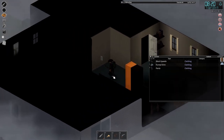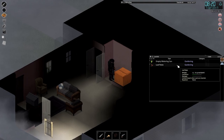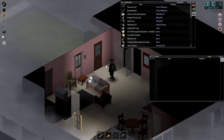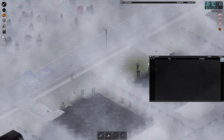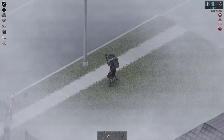Okay, alright. This house has definitely given us everything it needs to. Oh, potato seeds! Oh, we almost... Oof. I want that. I'll come back for that. All right, on to the next house. Ooh, actually, whoa. We got three. They've spotted us. All right.